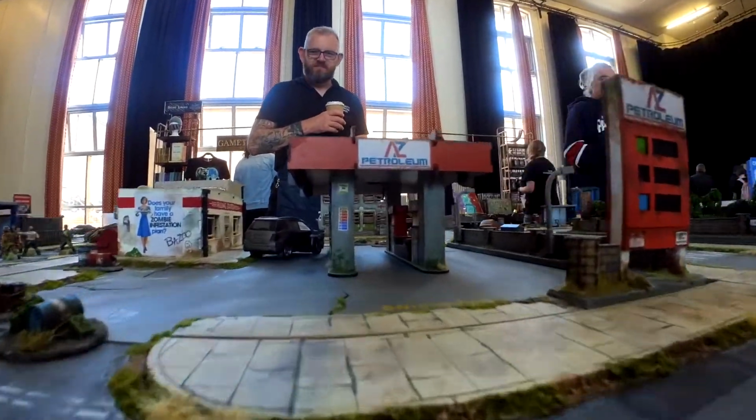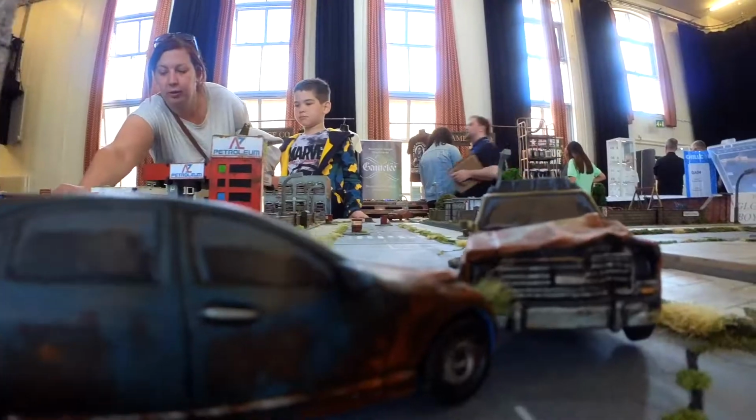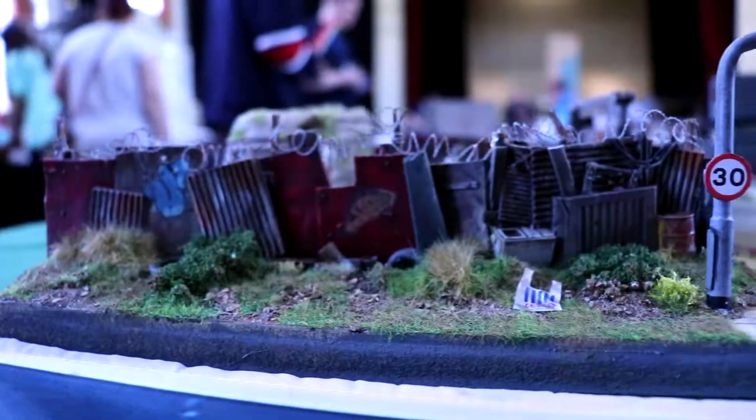So the game's quite straightforward. You get two moves. You can do an action, you can walk, you can run, and you just have to make it to the safe zone to survive. But as it's a zombie survival game, there's constantly zombies entering the board of play and trying to attack you. So let's see how we get on.